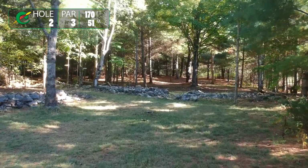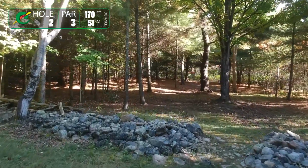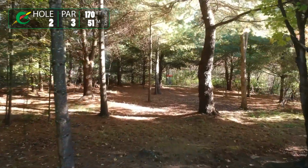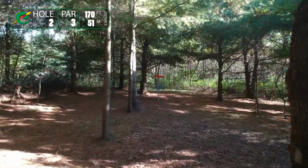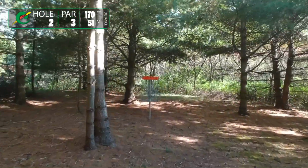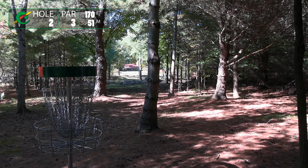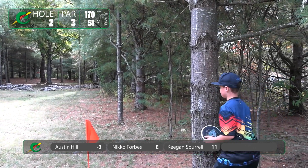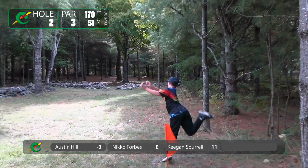Here we are on what is called the second hole of this layout, which uses the last third of Project 15's first hole, and again runs along this very old stone fence row. You navigate a low, narrow gap, and the ideal shot comes into these trees and skips back to this basket, which runs uphill the whole way. It's about 220 feet, it's par 3, and again favors the long, flat, right-handed hyzer shot off the tee, something that these competitors have to work around given their forehand skills.